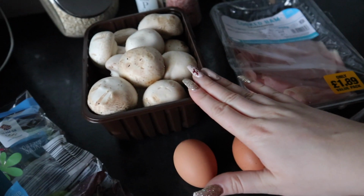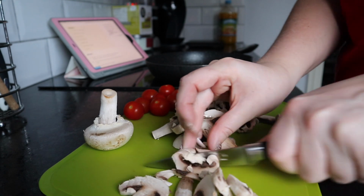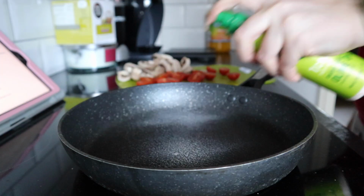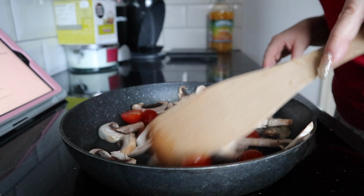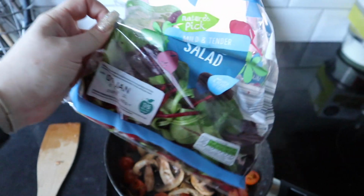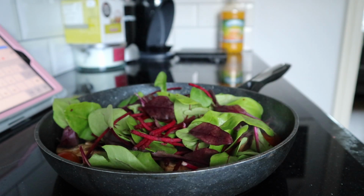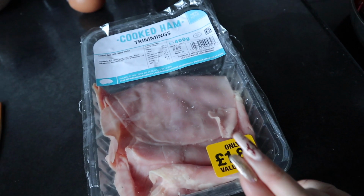First thing I'm going to do is just weigh out my mushrooms and my tomatoes and chop them up, and then I'll be cooking them in my frying pan with some fry light. Now that the mushrooms and tomatoes have cooked a little bit and wilted, I'm just going to be adding a big handful of the salad and just leaving it to wilt. While I'm waiting for that to wilt, I'm just going to chop up my ham and stick that in as well to heat through.